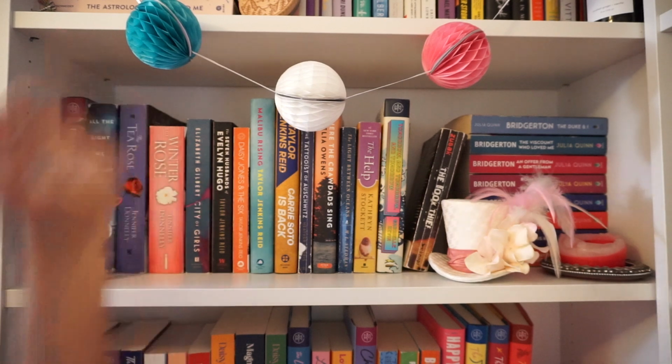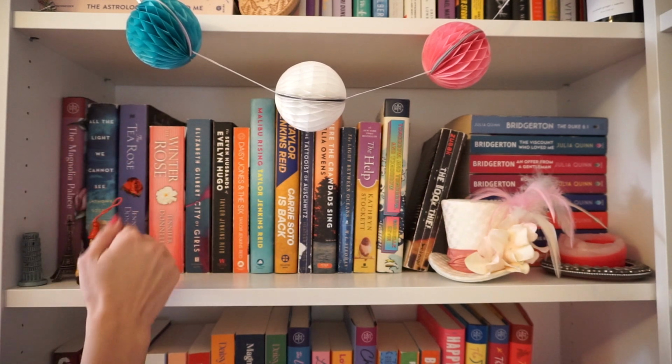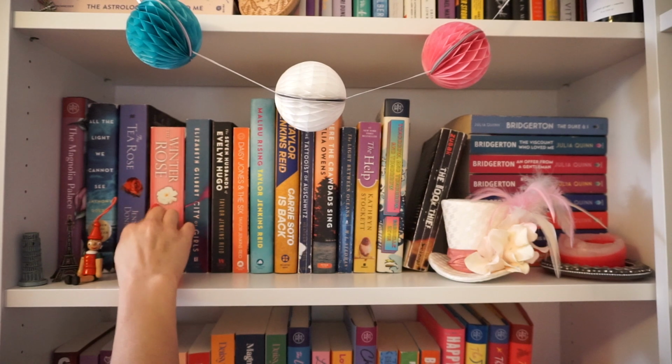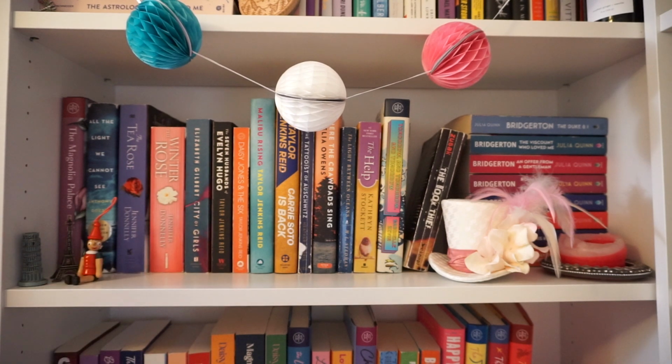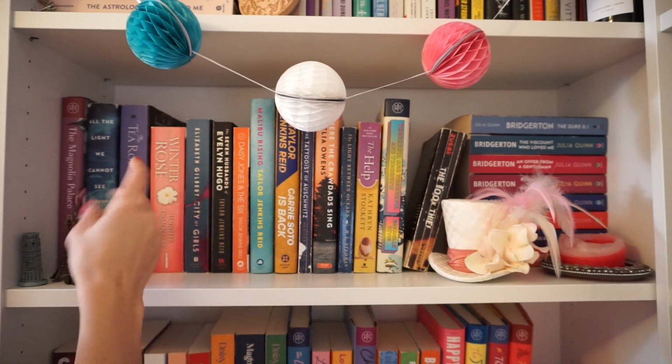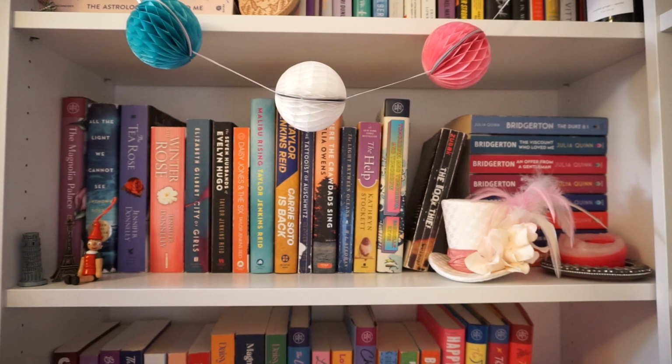All the Light We Cannot See, which was amazing. I cried so much. And then the Tea Rose, the Winter Rose. I do not have the Wild Rose because I did not enjoy the Wild Rose. But I loved these two and reread them over and over and over again. And I definitely will want to do a reread of them.